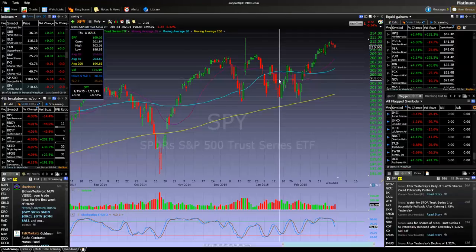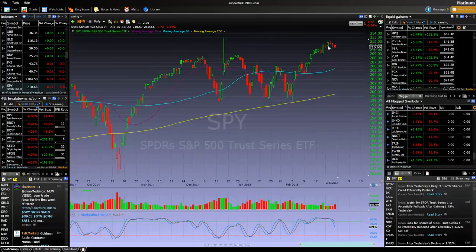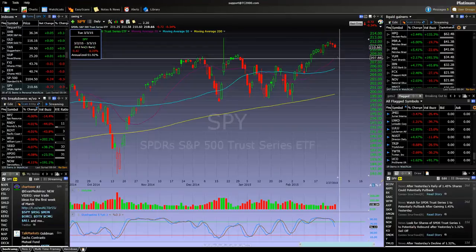So we're finally getting a little bit of a dip here, but you can see it's not too hectic. We're having a nice orderly pullback in the S&P. Looks like we may come down to this level here, or maybe the 20-day moving average. Those are going to give us some really nice entries in this market. That's what I want to see after a big bull run, by the way. It's this type of orderly pullback.